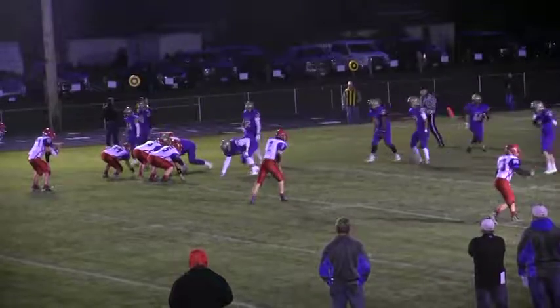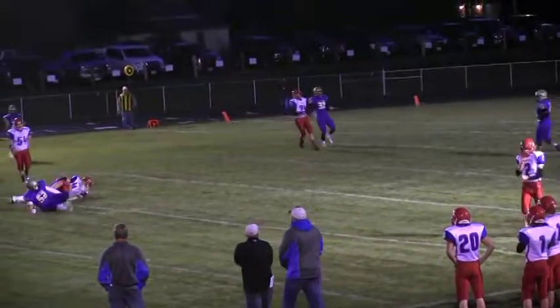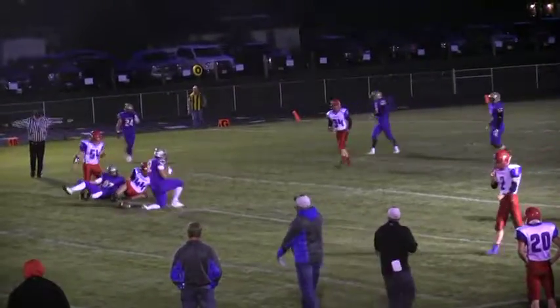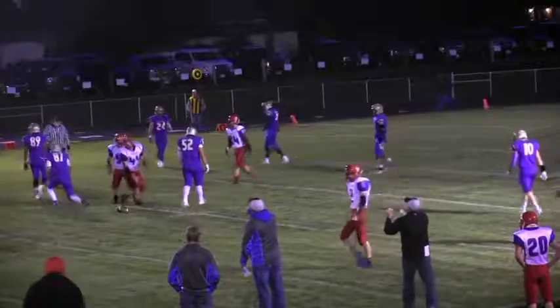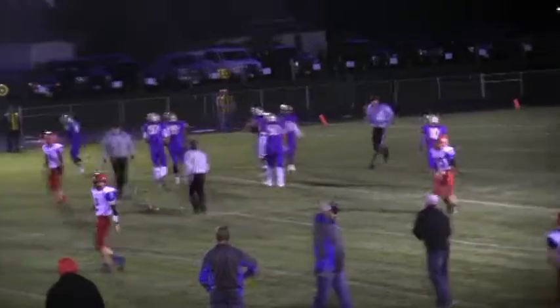Patriots up in the double spread. Split ends, wings inside split. There you go. And the pass intended for Hofer falls incomplete, and that will turn the ball over to the Chargers from their own 23-yard line.